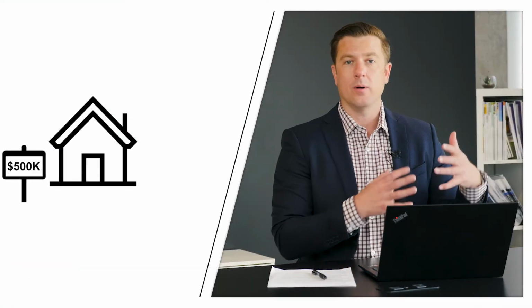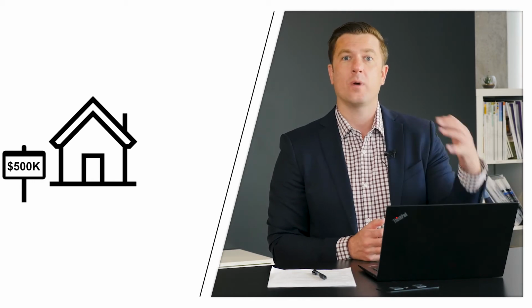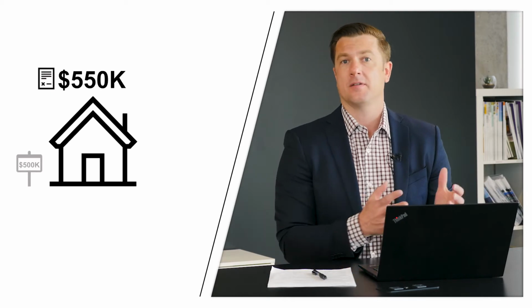Now I want to dig into these 2 waiver options and how do they actually look in real life. So imagine we find a house, it's listed for $500. In order to win, we actually have to bid $550, and we go under contract for a sales price of $550.